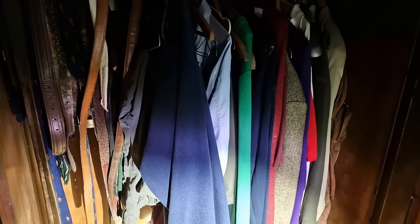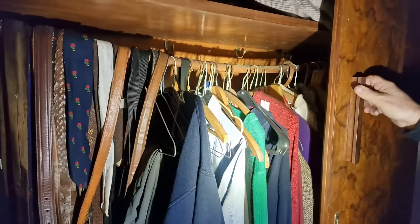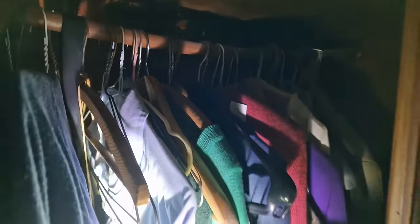Wow. It's starting to get mouldy, isn't it? It's not too bad when you think, look at where everything's smashed. It ain't that bad, is it? No, it's pretty much a time capsule, mate.